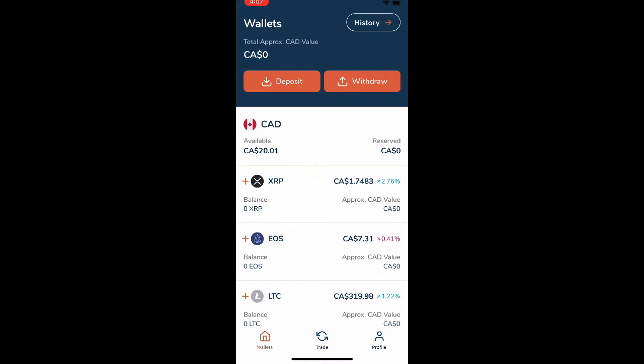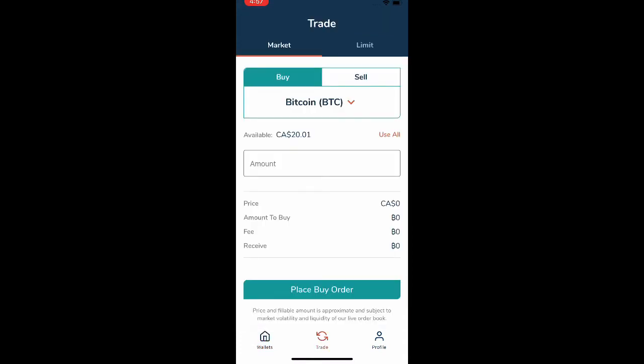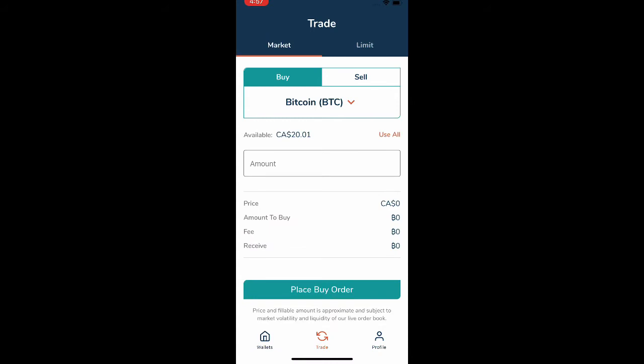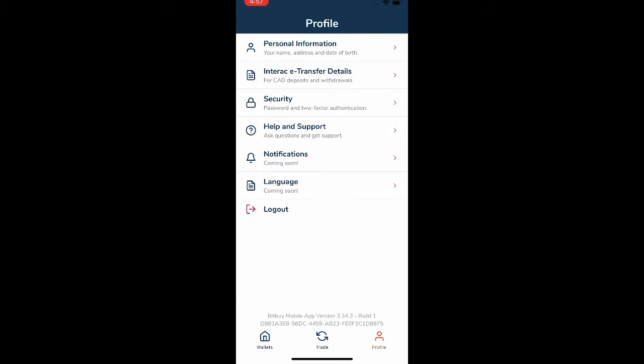When you go into the trade, you will see that there are some options within the trading. You can set up limit trades very easily, and it gives you a nice profile. And you can do over-the-counter, or market, I guess I should call it, market trades. Within the profile, you have your personal information, your setup for Interac e-transfers, your security, and two-factor.